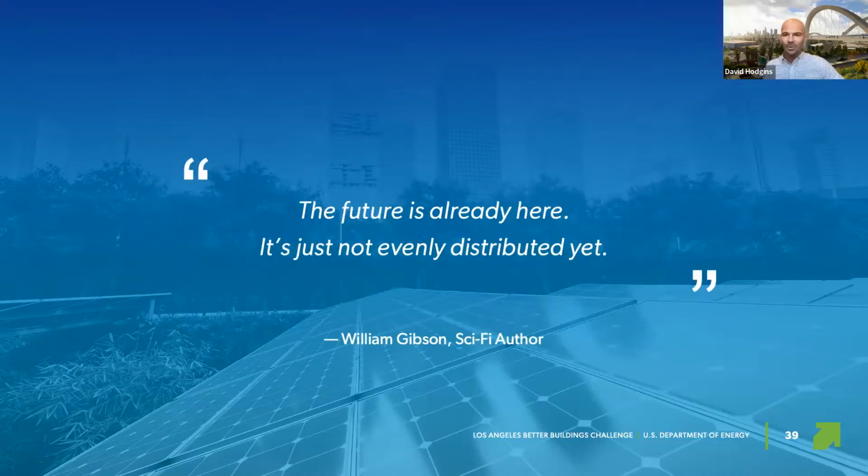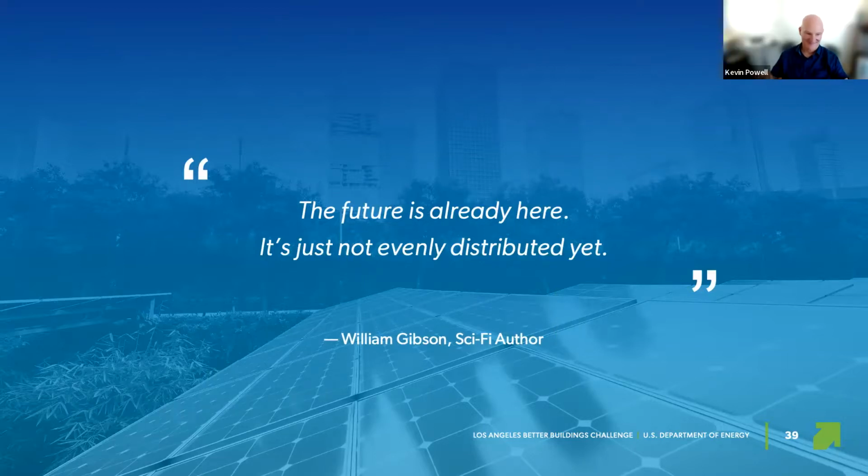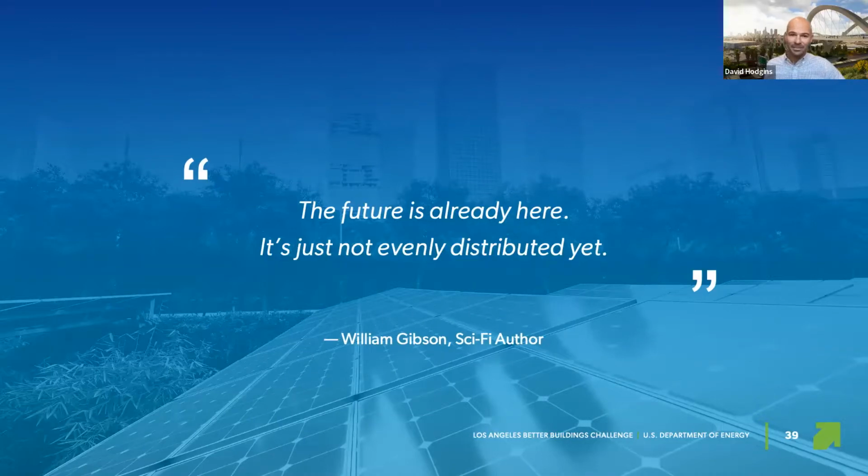So I like to end with quotes. This one I really love. I'm a big sci-fi nerd. William Gibson invented the term cyberspace in the 70s. And he said, the future is already here. It's just not evenly distributed yet. And science fiction becomes science fact, right? We've seen it in our lifetimes.